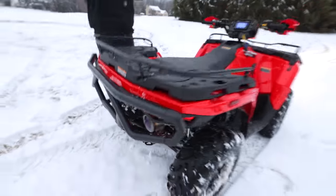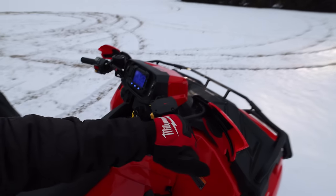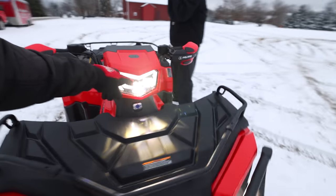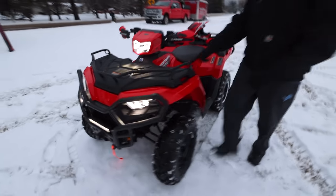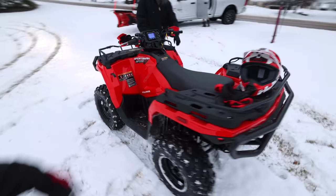Yeah, buddy. A couple people might be wondering about upgrades. Brett, you're up, dude. Heated hand grips. I got the hand guards. LEDs. It's so much better than those nasty yellow halogens. And that's kind of the upgrades. I got the winch and the LED light bar on the front.